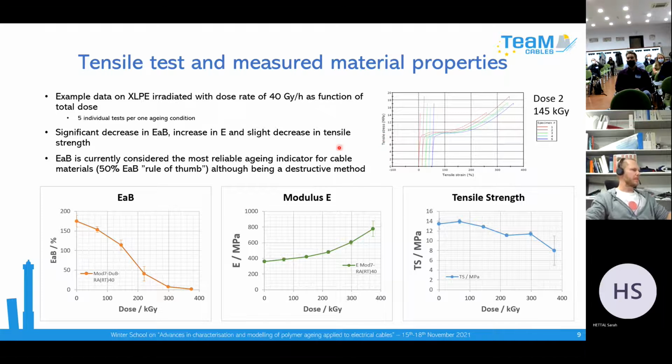Here I have gathered some example data from this TeamCables project for crosslinked polyethylene material, which has been irradiated with 40 grays per hour. And what we did here, we aged 5 different material conditions, and each material condition had 5 individual samples which were tested. And you can see for the dose 2 condition, which has 145 kilogray total dose, how the individual stress-strain curves look in this case.